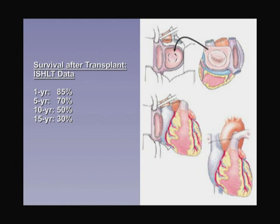The survivals right now are approaching about 85 to 90% one-year survival, about 70 to 75% five-year survival, 50% 10-year survival, and about 15% 30-year survival.